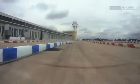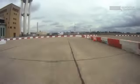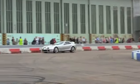Yeah. I'd say about 50 or 60% throttle. Wow. Yeah. 90 to 180 degrees of steering lock all the time. Even in the straight line. Oh. Okay. And that is it. That was some excellent driving. Great fun.